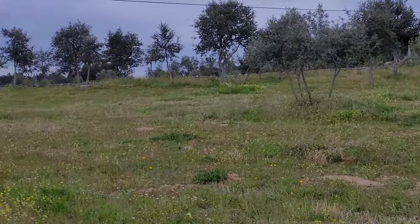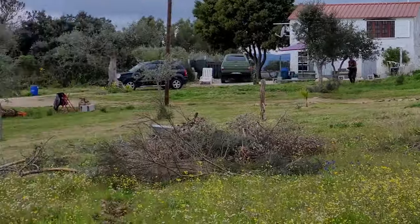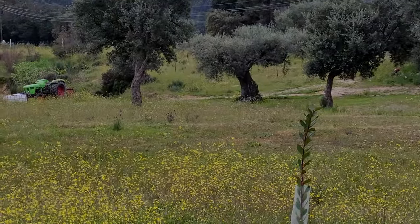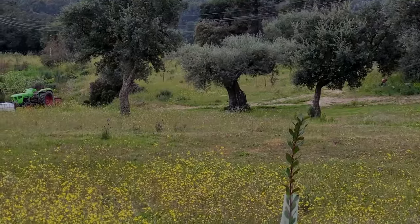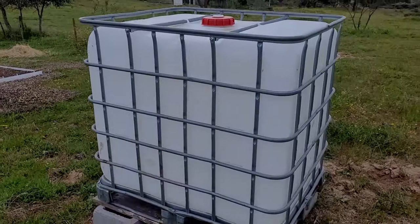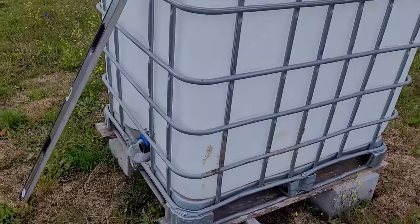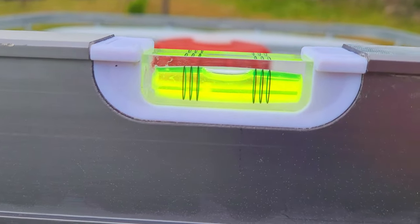And then the last IBC is still over there, the other half. But I have to bring that down behind the shed. About there, that's where the vines are. So I put this one on blocks. It's level. And I'll fill it up. Perfect.